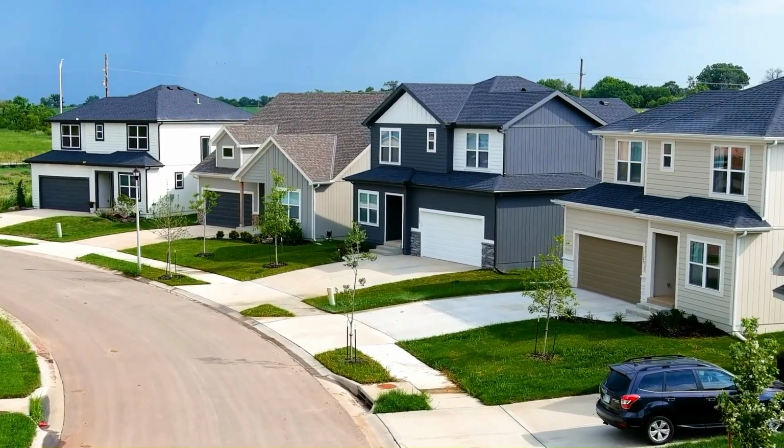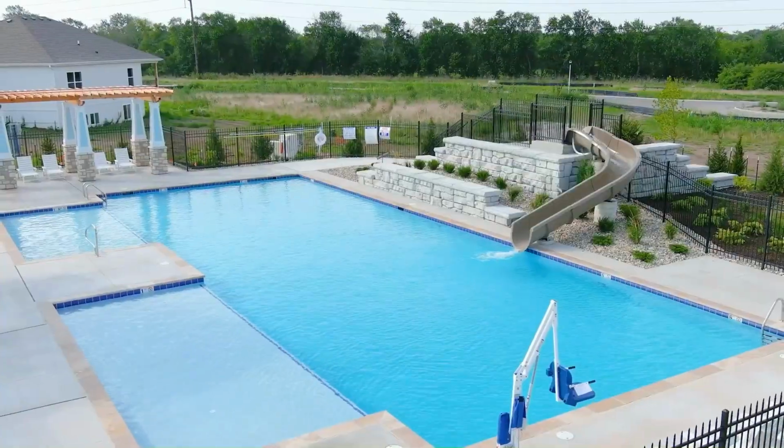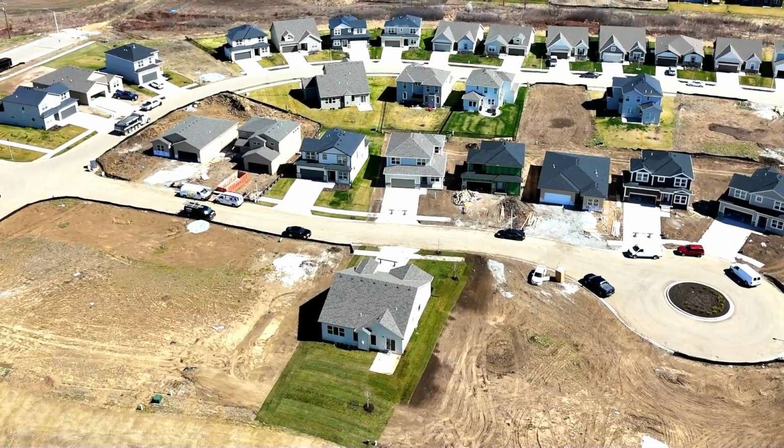Behind us are some of the most affordable new construction homes in southern Johnson County. And not only do they come with world-class amenities like a resort-style pool with a water slide, miles of walking trails, a pickleball court, they also come with some of the lowest property taxes in the entire area.